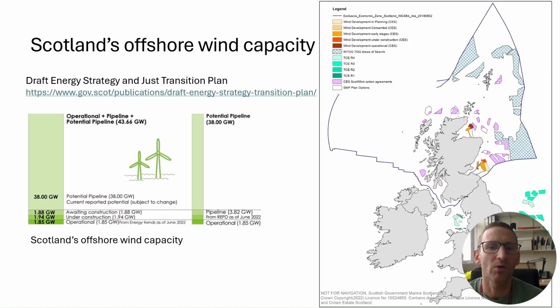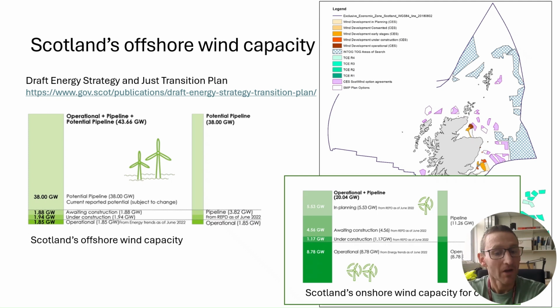If you want to find out what the Scottish Government's energy supply aspirations are, a good place to look is the Draft Energy Strategy and Just Transition Plan. This figure shows how much capacity is in operation, under construction, and in the pipeline. For comparison, here are the same details for onshore wind, and you can see how whilst onshore wind is currently much greater than offshore wind, the aspiration is to grow offshore wind at a greater pace than onshore wind going forward.